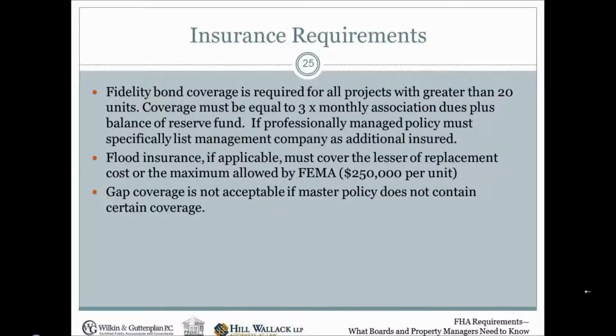Now, there is some relief. Potentially, if your property is on a FEMA map within the special flood hazard area, you can apply for one of 2 letters that the FEMA would issue and does issue. One is a final letter of map amendment, LOMA, and the other is a final letter of map revision, LOMR. These documents have the effect of changing the flood designation.